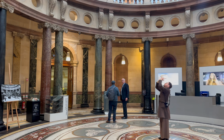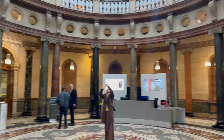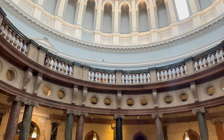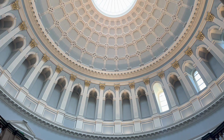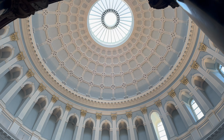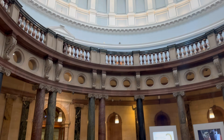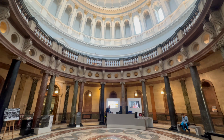So this is the National Museum of Ireland. They're closing very soon, so we can't really have too much of a look around. But this rotunda is just heavenly. Wow. Oh my gosh, it's so beautiful. Wow.